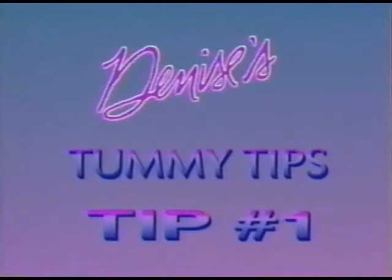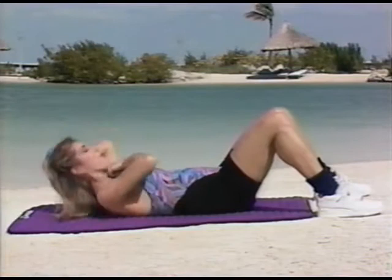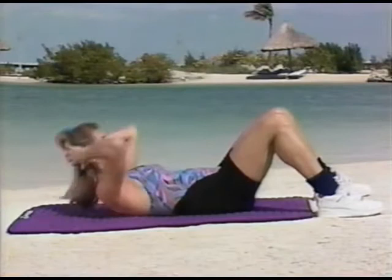Now, let me give you a few simple head-to-toe tips that will help you achieve maximum results in a minimum of time. When lifting up, keep your neck in a neutral position. Lift your head, neck, and shoulders as one unit. Try to pretend you have an apple or an orange between your chin and chest. Try not to bring your chin in. That could strain your neck.